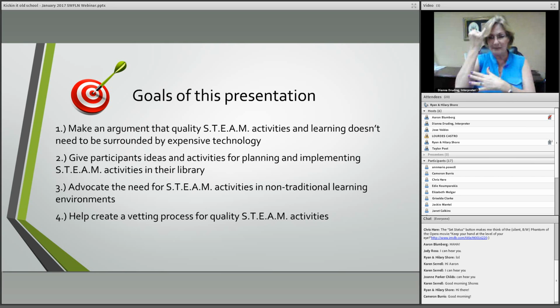And then we also want you to be able to advocate for the need for STEAM activities, to put together a set of statements and arguments for folks to be able to show the importance of STEAM in your library setting. And finally, we want to help you create a vetting process for quality STEAM activities.